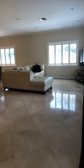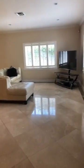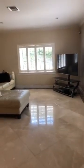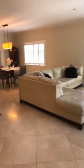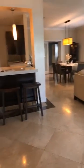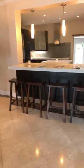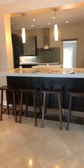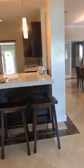The house was built and renovated to entertain. So as you can see, you have one big open space. We have shutters throughout the house. That's our beautiful kitchen, all renovated in '09. Beautiful quartz countertops.